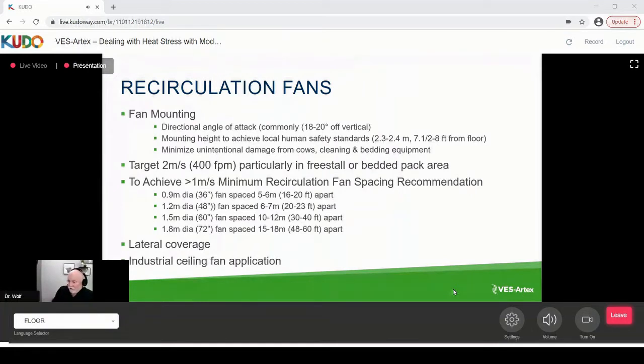And again, we're targeting 2 meters per second for our summertime ventilation through that living space. And the spacing is now the new recommendation, looking at how far apart these fans should be to get that coverage that'll give us the higher airflow speed that we want.